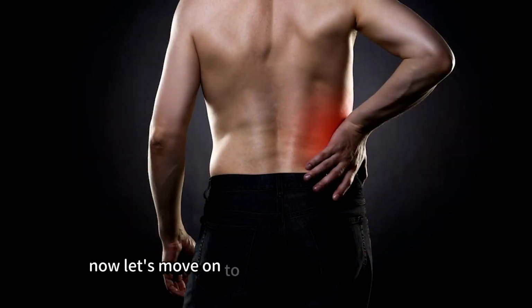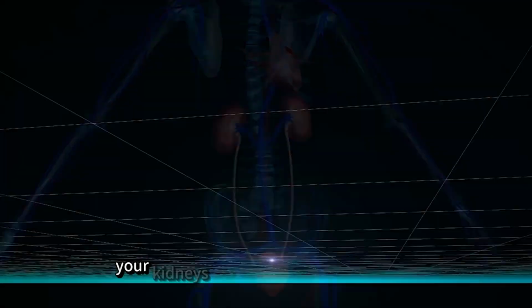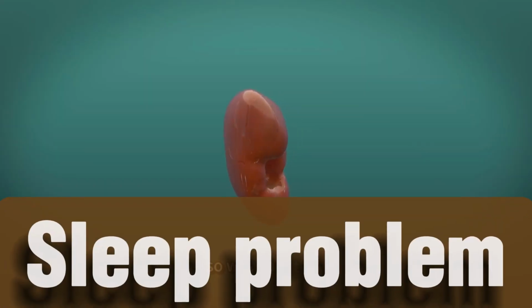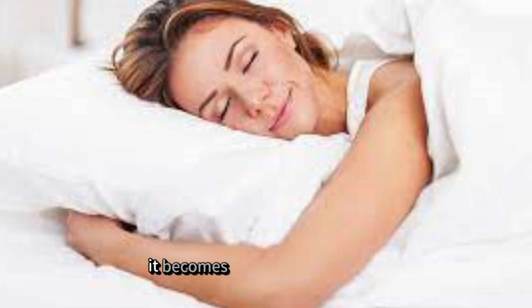Now let's move on to the symptoms that indicate our kidneys are not functioning properly. If you have these symptoms, your kidneys are not functioning properly, and you may face serious problems in the future. So what are they? Difficulty sleeping. When your kidneys are not functioning properly, it becomes difficult to fall asleep when toxins are not excreted through urine.